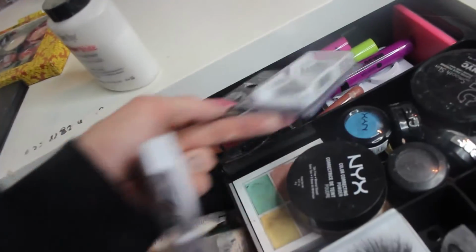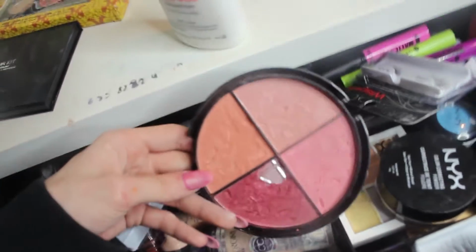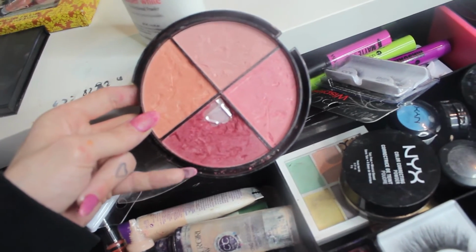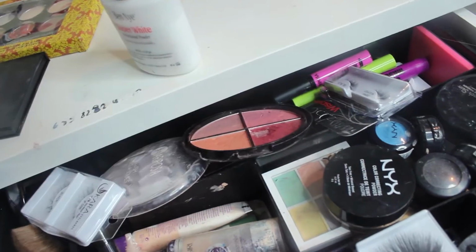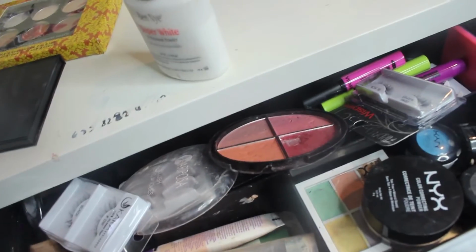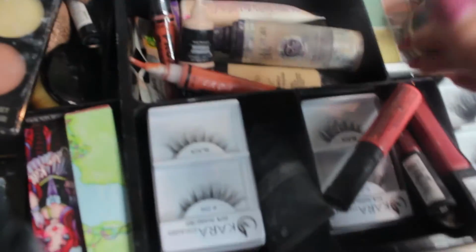I also got this from Mariposa a long time ago. I actually really love the red rouge or whatever the hell it's for, because it makes a really good eyeshadow. I don't use it for anything else. The other colors have never really been touched, and I hate those shades of blush.